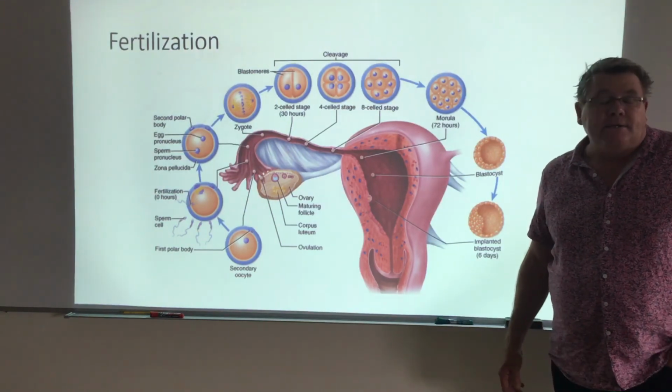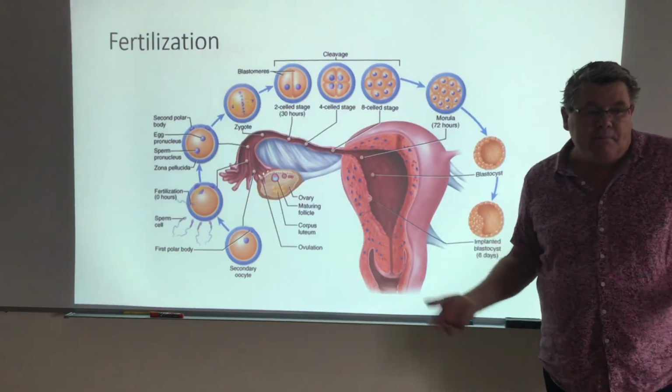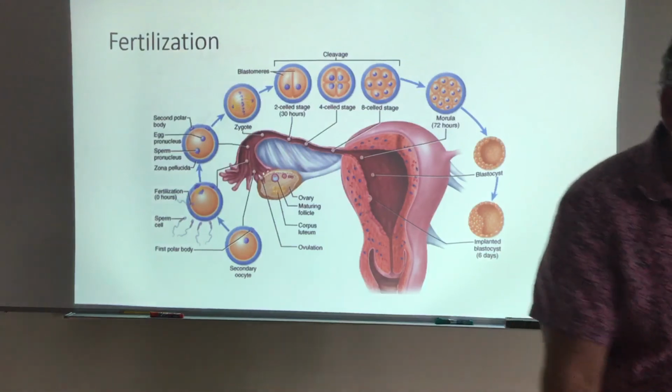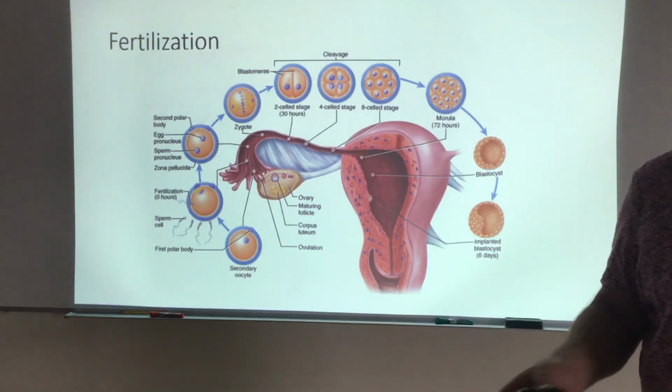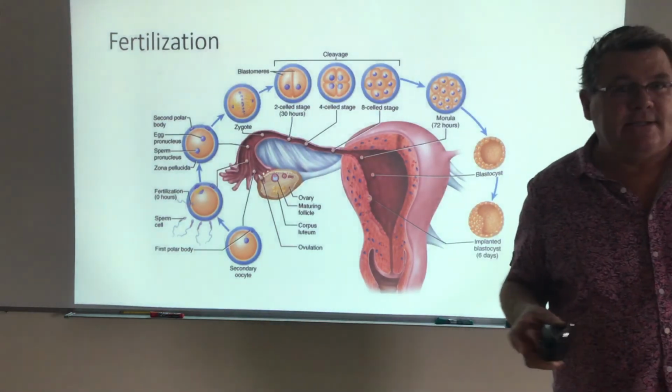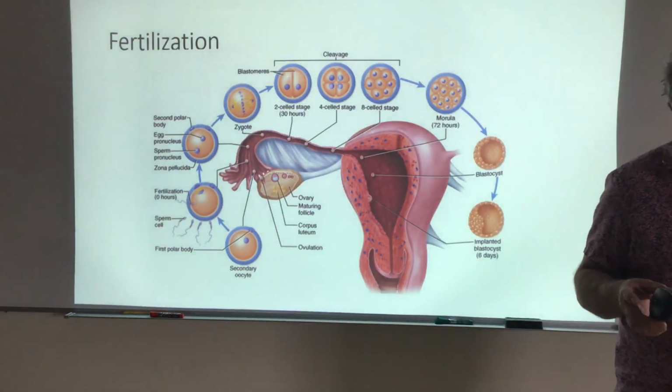So there it is. There is the human, male and female reproductive systems. It took a little bit longer than others because when we talk digestive in males, it's the same thing in females. But here we had to split it apart.